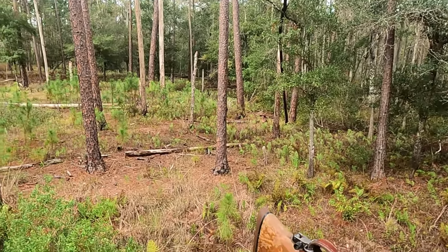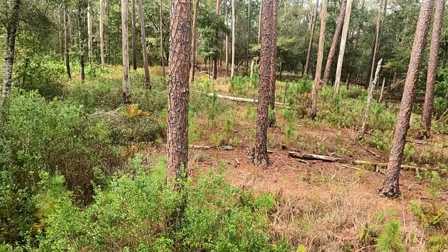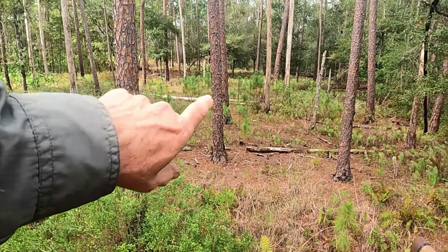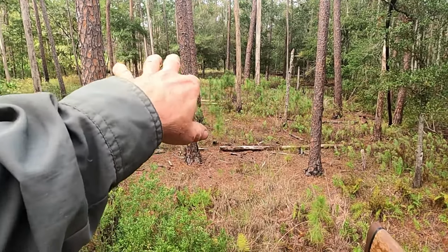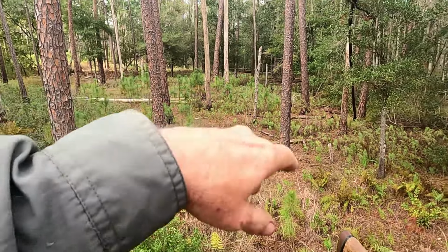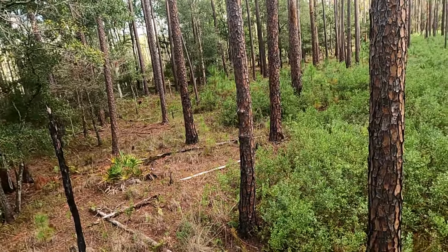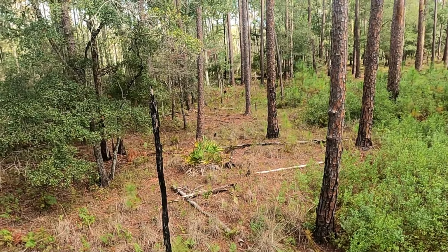Now my deer buggy is right up there somewhere, and I had to walk down a trail, a closed road, to get to this spot. And then once I saw it open up, I kind of pushed through and got in here. And I'm watching all the way down there. So I got a couple of hundred yards here. And of course this swamp here.